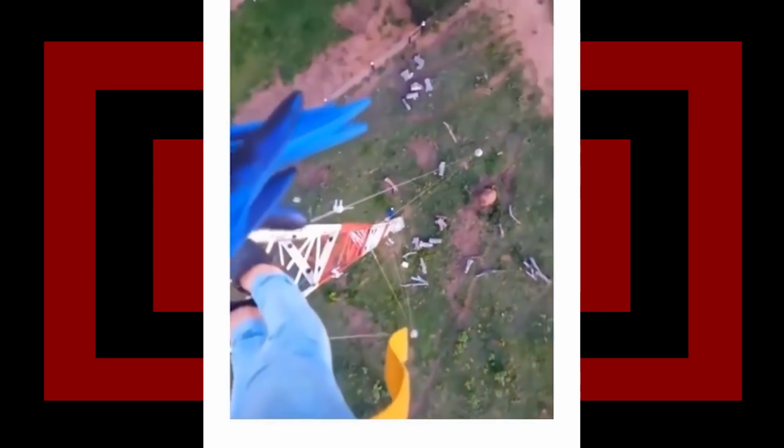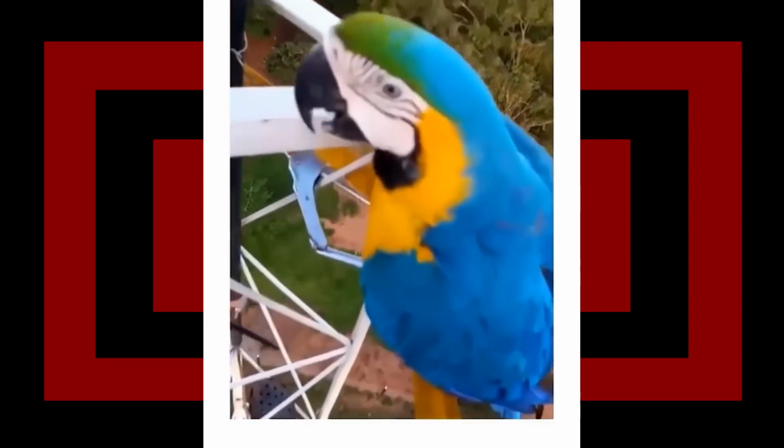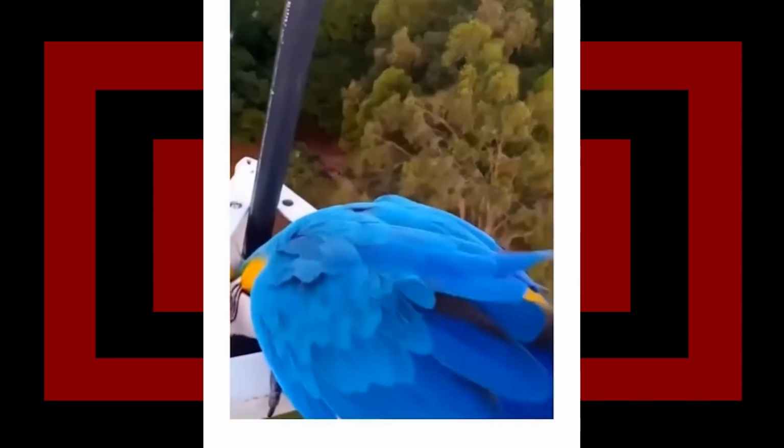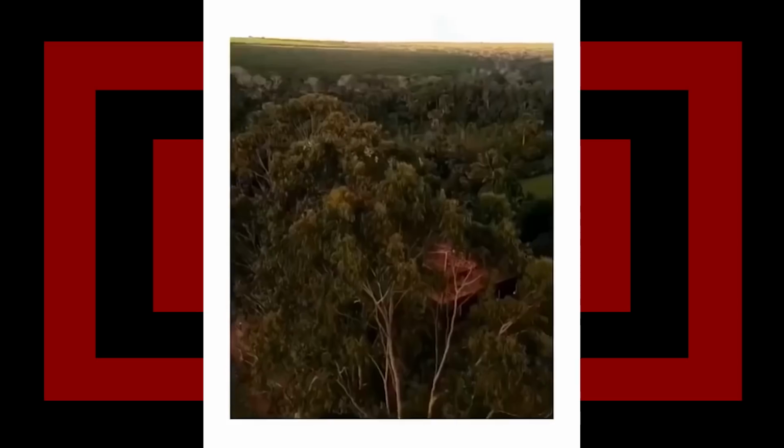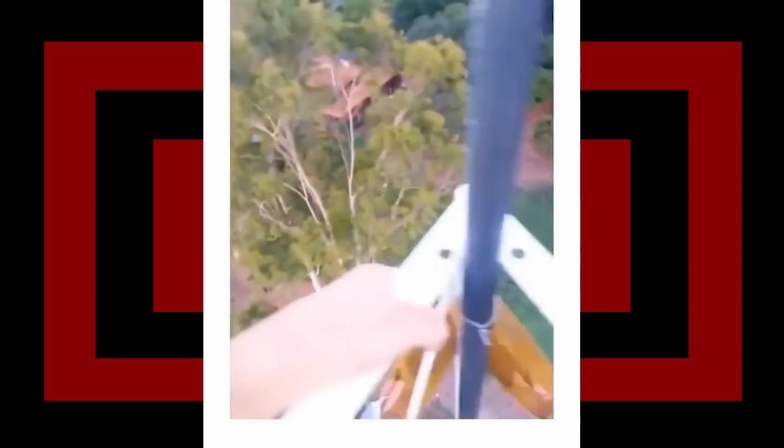First of all, amazing climb. Second of all, why are you wearing Crocs? Why are you wearing Crocs at 32 meters? Why are you like this? Also, I do love this bird. Its feathers are so vibrant. That is such a pretty bird. But also, why are you wearing Crocs at 32 meters high?